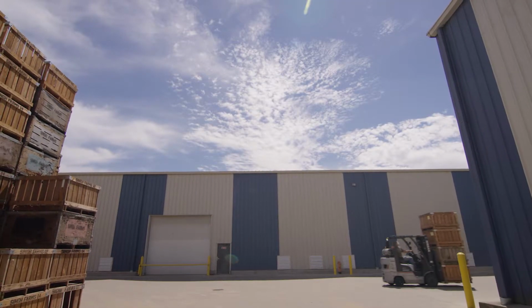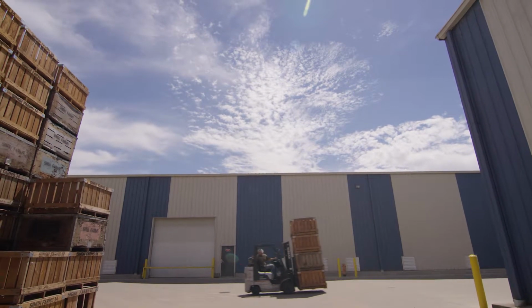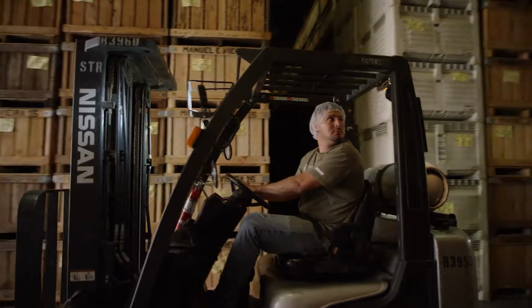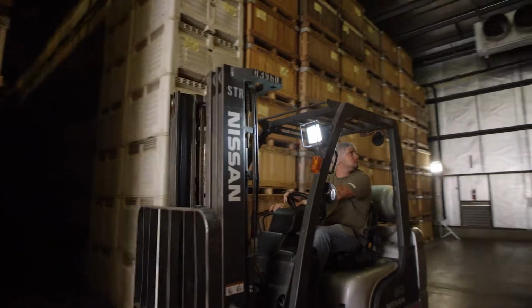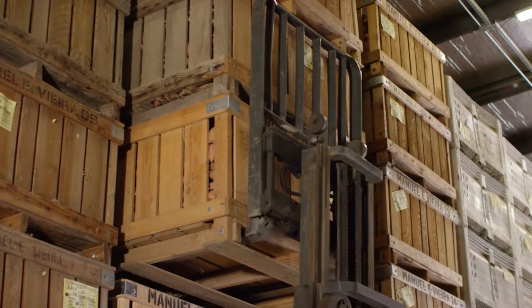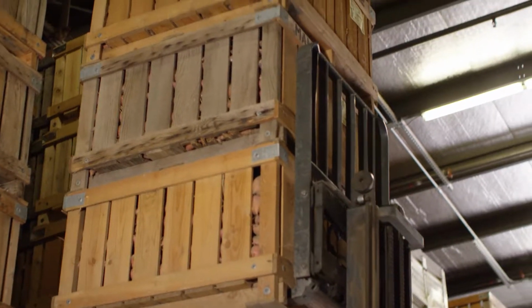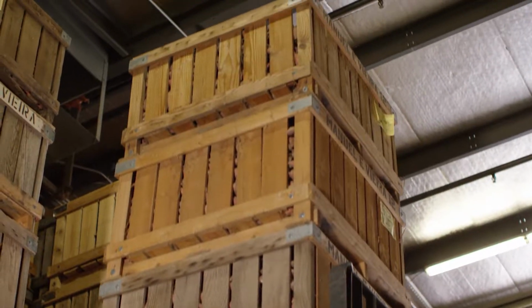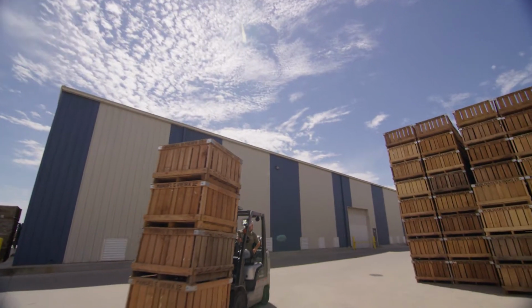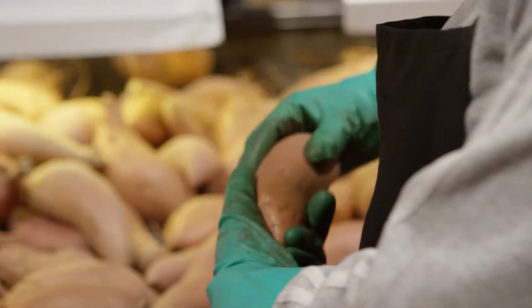Once the bins arrive at our storage facility, they are unloaded and kept in a temperature and humidity-controlled environment. All bins have identification bin tags and are separated by field, lot number, variety, grade, and harvest date. When it is time to pack the sweet potatoes, bins are pulled from their respective storage location and transported by forklift to the location of one of the 3 methods of packing that we execute at A.V.